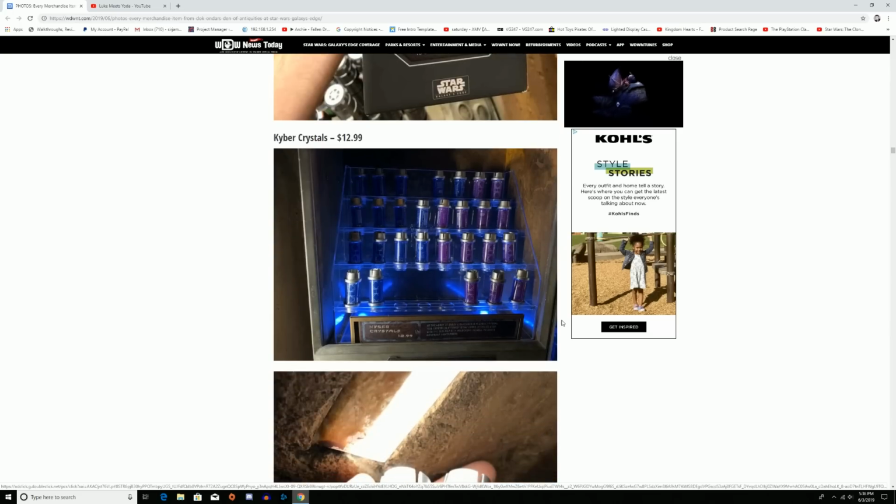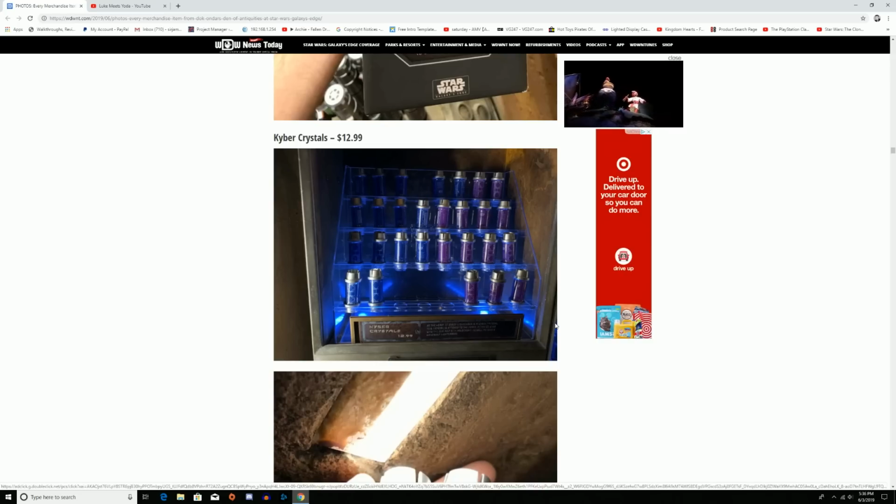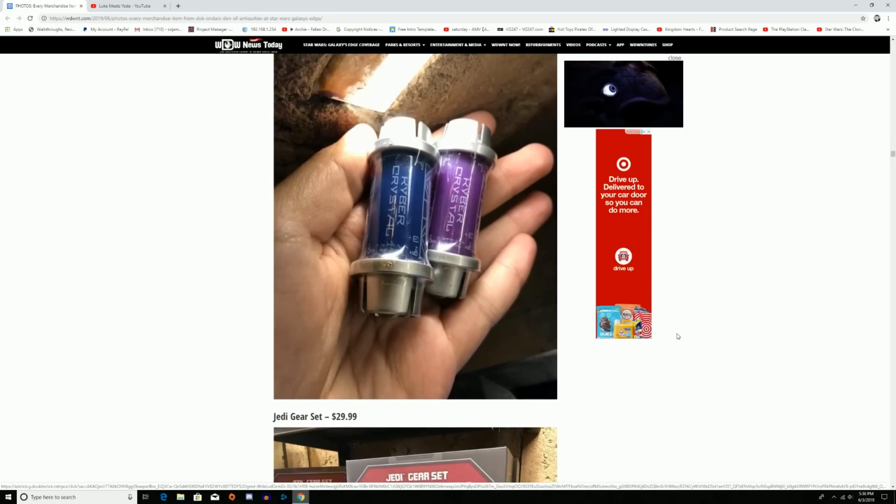Of course, we have Kaiba Crystals. Now they're going to be basically all the colors available in the shopping location. So here, as we can see, they come in these little containers. And how do you know what color you're getting? Well, because of the color of the container. So if you're getting blue, it'd be in a blue container, purple in a purple container. Here's a close-up.